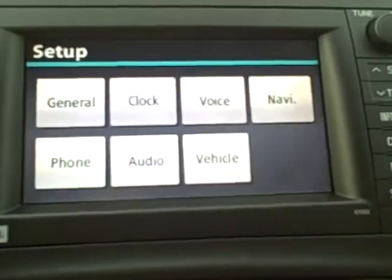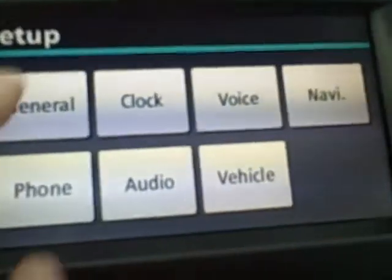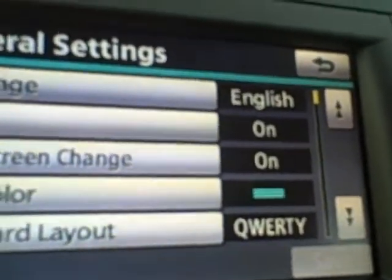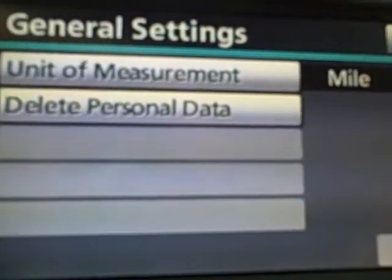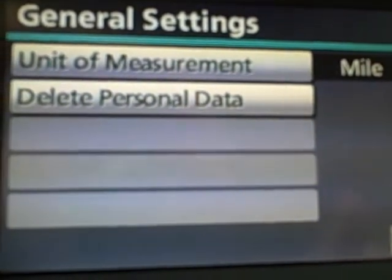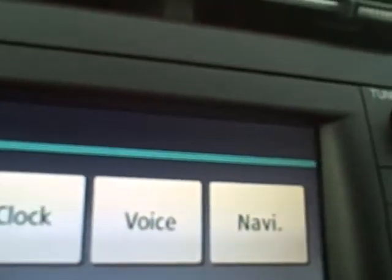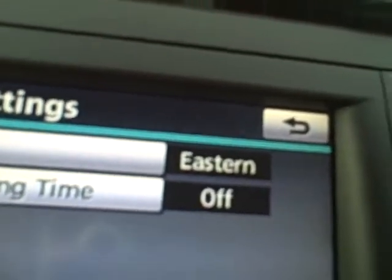Next button down, we're at Setup. This is where you can set up general information about the vehicle. We'll go ahead and hit General. Here you can change the language, the keyboard layout, the line color, basically just general things about the general setup. You can set the clock here. You are on Eastern, so we're going to keep that. I'm going to go back.